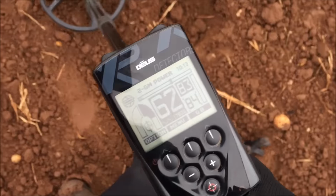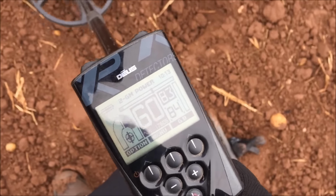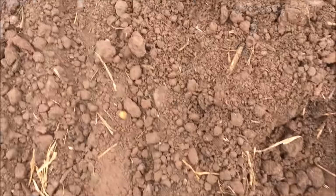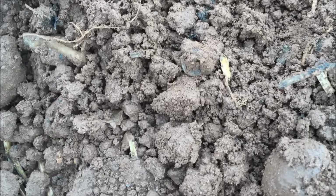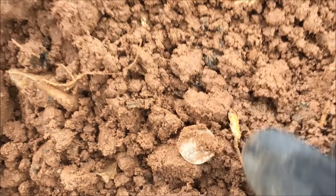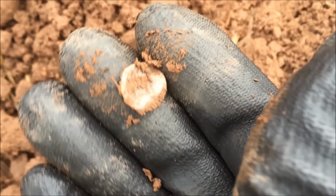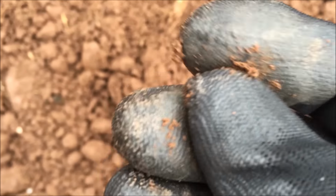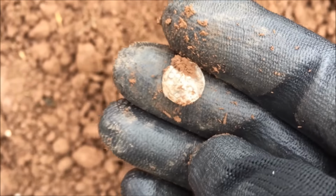This is my first signal. First diggable target. 60, 61. That's there. Do you know what? I'm hoping. See that? Come on. Doesn't help, these gloves are a bit too big for me. That's bloody hammered. Sorry, swearing. Oh god, it is as well. Oh my god.